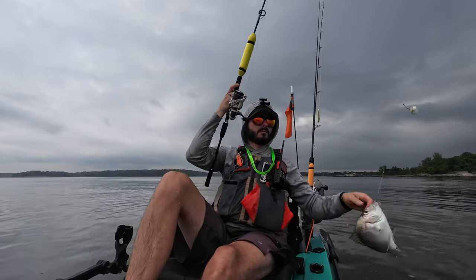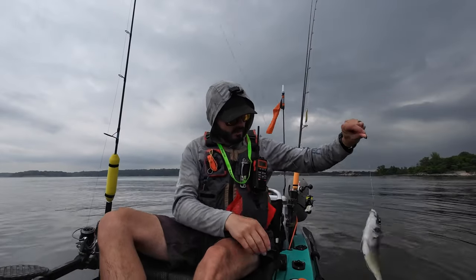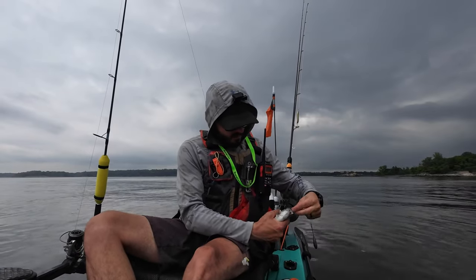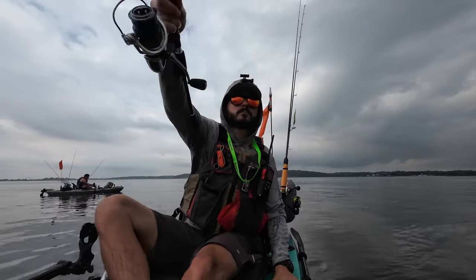Oh, baby. I think the same size as mine. I'm letting this one go. I kept this guy. This was probably a keeper size, but I was trying to keep only the bigger fish today.